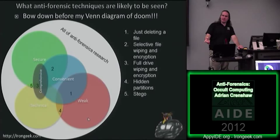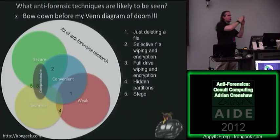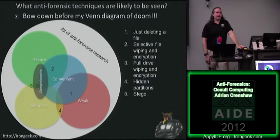For instance, just deleting a file would probably go into category one. How many people here know what file carving is? All right, for those that don't know, file carving is when, let's say the file is deleted, so it's out of the allocation table, in theory. Certain file types have known headers and footers, so you can go down the drive byte for byte, looking for those headers and footers, then just pluck that right off the drive. Because when you delete something, all you're really doing is marking it as unallocated, but it can still be on that drive.